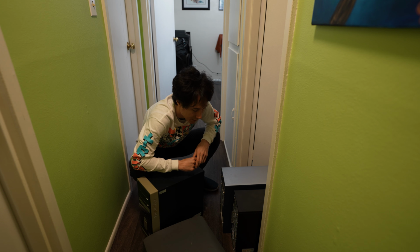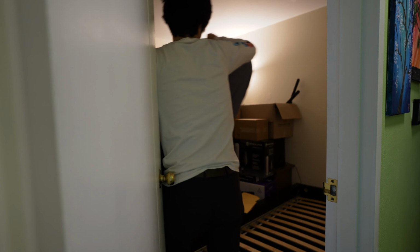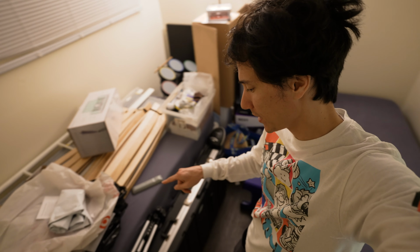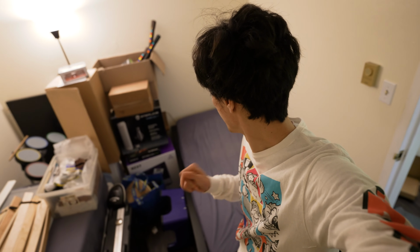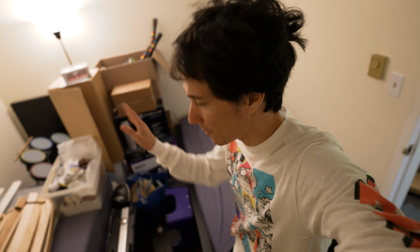Anyways, remember the other day when I said I needed to clean this room out? Well, now would probably be a good time. The main issue is we have two beds in here. Pretty sure I can break this bed down and stack them on top of each other. Right? Oh, that's a long one though. This is a short. We can make it work. We can make it work.